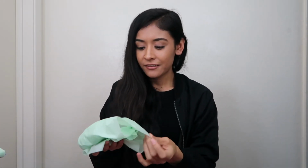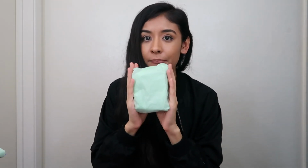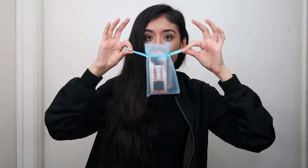Obviously you want to make it cute, so make sure you take your time wrapping, but I'm just showing you guys really fast. I wrap it up, and then I grab a bit more of the tissue paper and put it in my box as well, just so it can be protected. If it's small enough, like let's say I'm going to sell this primer, I just put it in the bag and then I close it up and send it like this.